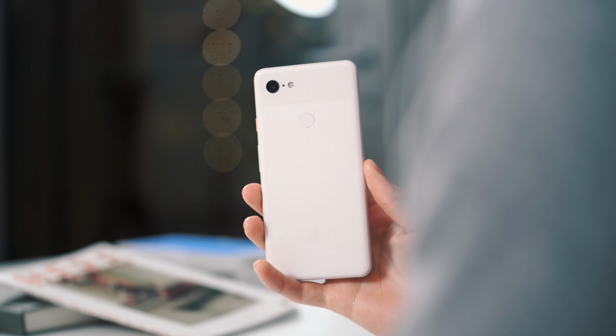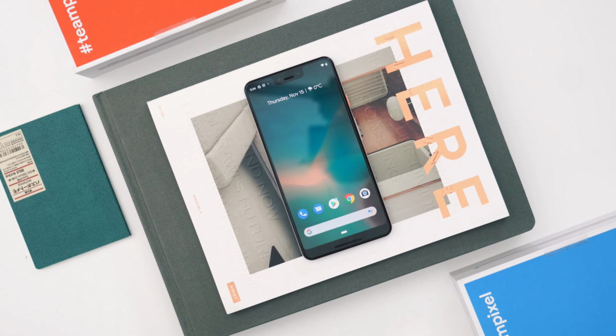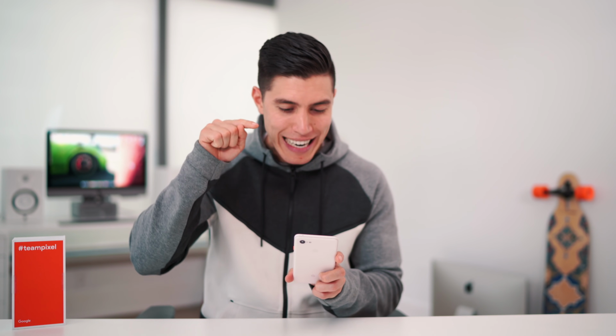But yeah, the 3XL has been an awesome device. Like I said, it won't win any beauty awards, but it does what it has to do, and it does it very, very well. Like I said, the best smartphone camera of 2018, and once Night Sight gets fully released to the masses, it is the best low-light photography smartphone that you can currently grab.